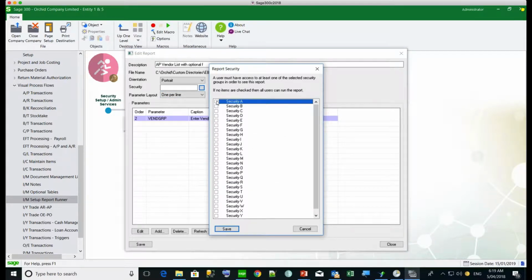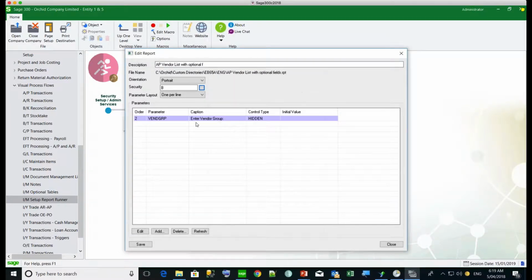In this case, we've got up to 26 security groups from A to Z, so it's pretty extensive. I'm going to say that this report is going to be part of security group B. So any user that is part of security group B will see this report. Any user that's not part of it will not see it when they go to Report Runner. If I don't leave anything checked, all users will see that report. Save this, and then I'm going to configure this parameter.